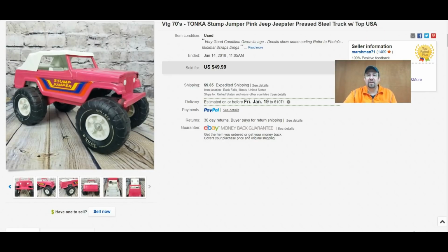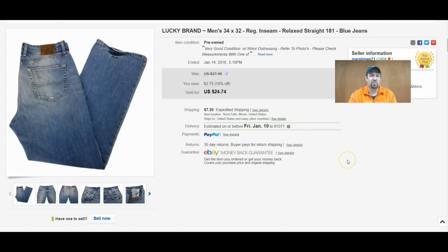Then last but not least, sold just a pair of Lucky Brand jeans, and these sold in exactly a month and I believe 2 days to a lady that lives an hour away from me. So just a pair of regular old Lucky jeans. These went for $24.74, and she paid shipping. So that's pretty much my sales for the week. Just a nice little mixed bag of everything in there.